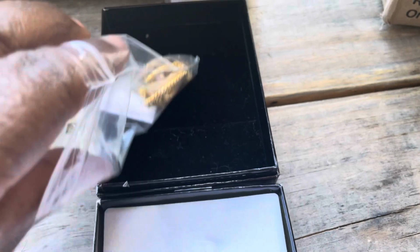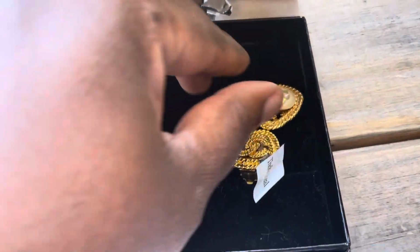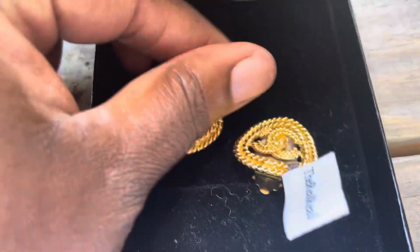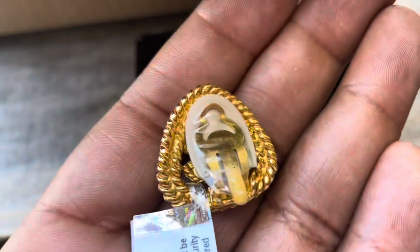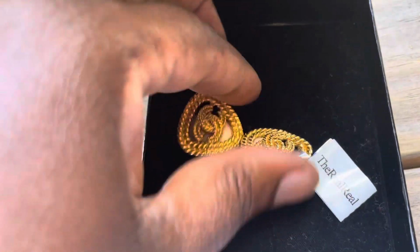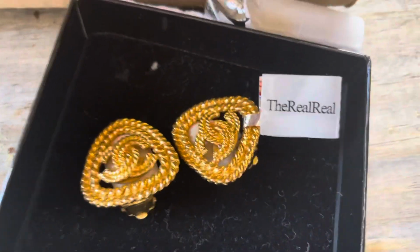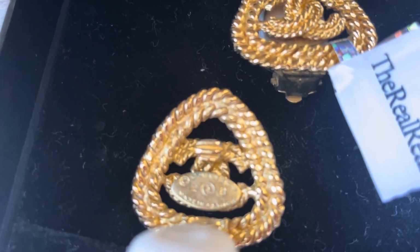Okay, all right, calm down. Let me go ahead and open it up. Yay! These are absolutely beautiful. Let me look at them with my naked eye. Okay. Beautiful. Oh, these are beautiful. Absolutely beautiful. So these are vintage Chanel, obviously. Oh, I love them. They're absolutely beautiful. Okay, let me open them up and make sure everything is legit. All right. That looks good.